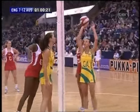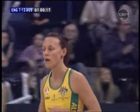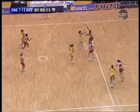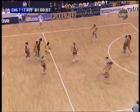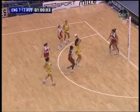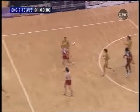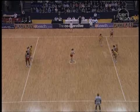But credit to Medhurst as well. She's come on and really started well and is scoring those goals. And England look a little flat, and that will be a concern for Sue Hawkins. Yes. There is Sue Hawkins and Kendra Slavinsky, and this is not the start they had envisaged as Beveridge comes up with a great shot, and that is the end of the first quarter.